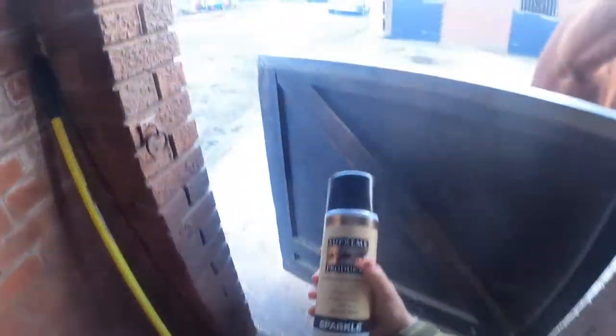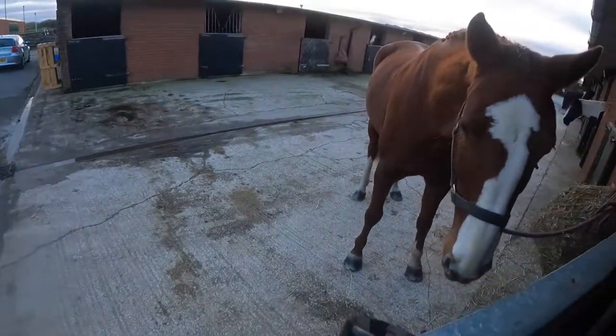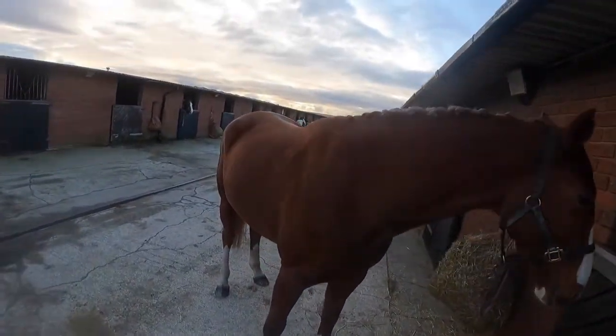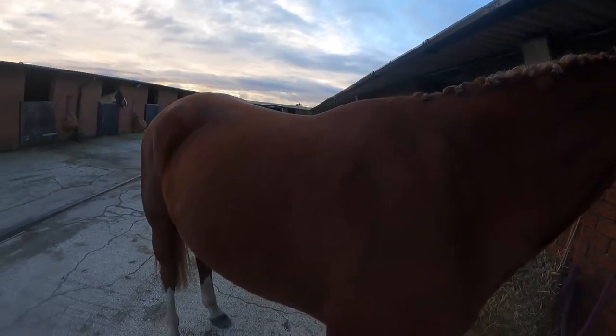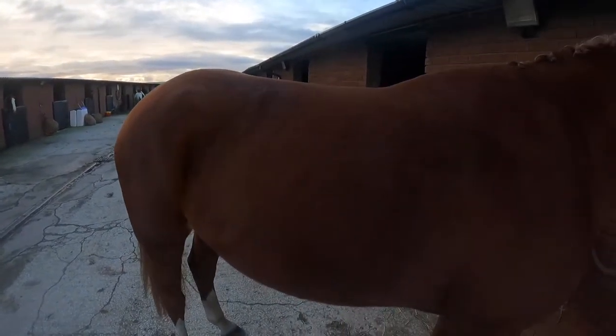Last thing I'm going to do is put sparkle spray all over her. Can't really tell in her mane and in her tail, so I'm hoping that this will make you sparkle, Kodi.